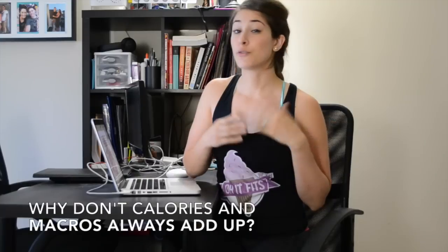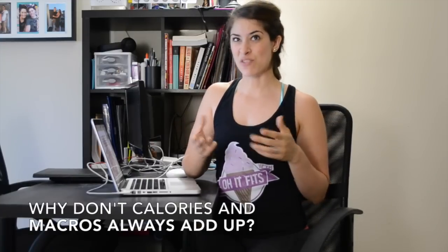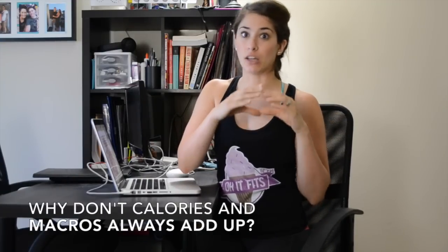Now, you have to remember that packaging is generally going to be correct in terms of the macronutrients that it shows you. For example, Quest bars. They're going to show you that it's around 8 grams fat, maybe 21 grams of protein, and say 25 grams of carbs. Now, if you add all of that up, it actually doesn't equal 190 calories like a lot of the Quest bar wrappers say. In fact, it actually ends up being around 240, maybe 250 calories.